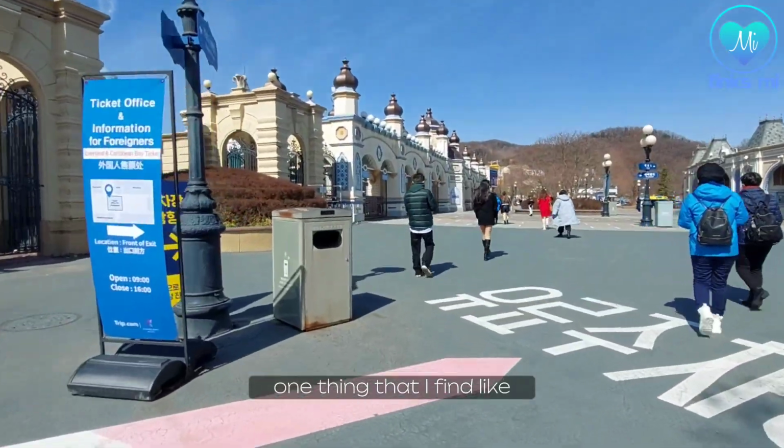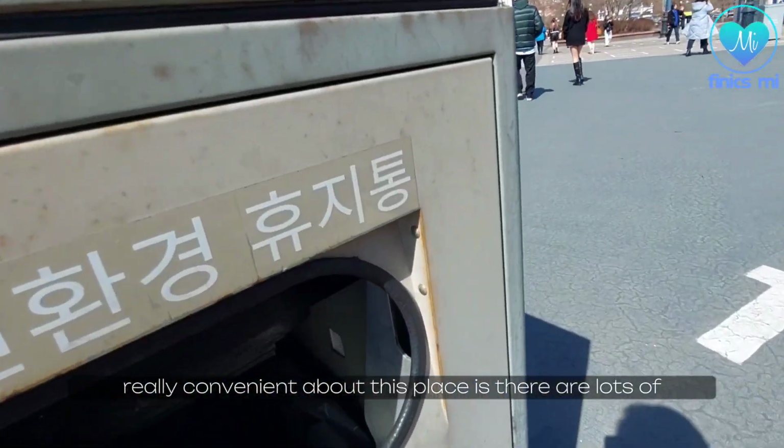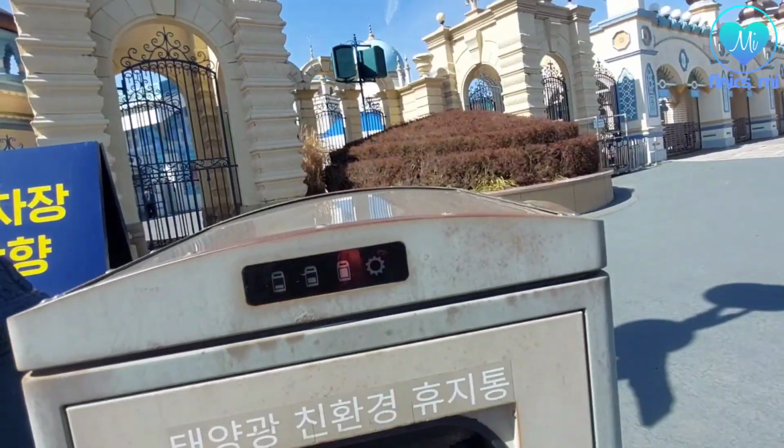One thing that I find really convenient about this place is there are lots of dustbins.